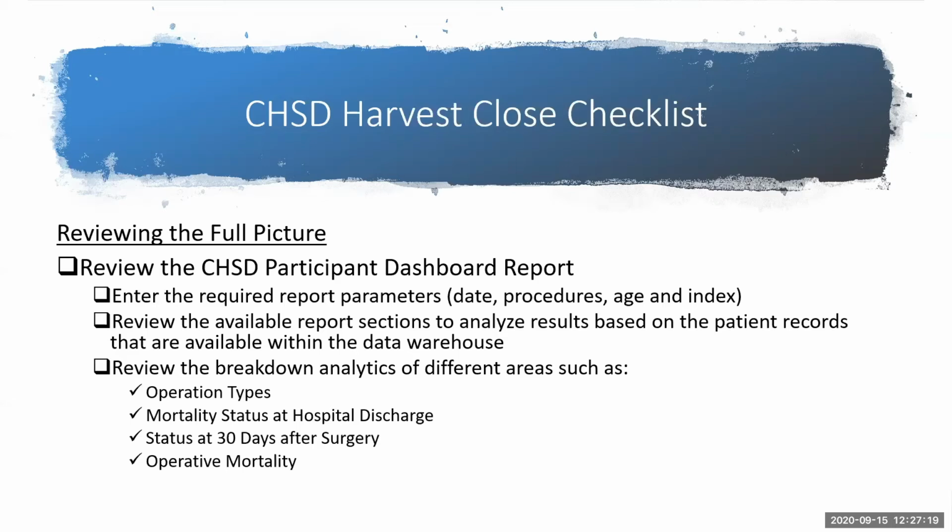And then key areas that I know we always get questions about is being able to review your op types, your operation types. That's now back and available, so you can go in there today and take a look and review that. Your mortality status at hospital discharge, status at 30 days after surgery, and then operative mortality. Being able to review those items, and of course all of the other available sections for you to review. You can go in and use this report to do that full picture review.